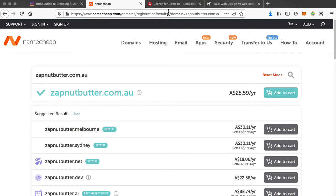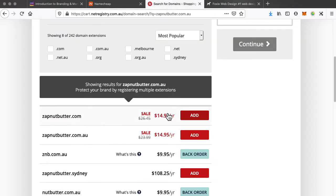Now, the thing is too, this is an Australian company, and if you're hosting in Australia, there might be some very minuscule speed advantages for when people are looking up the domain name and they come to netregistry.com.au to check the domain name that points then to your hosting, but it's minuscule.